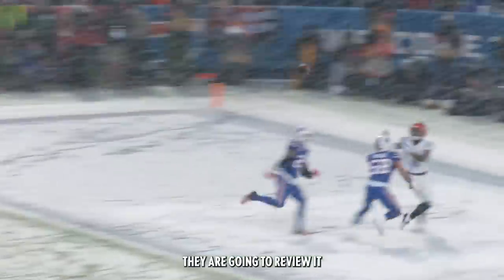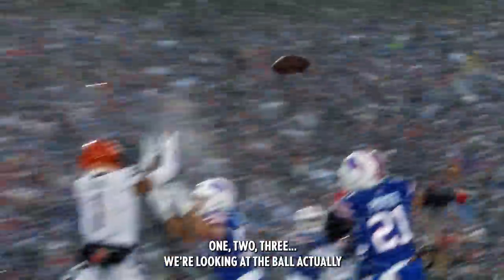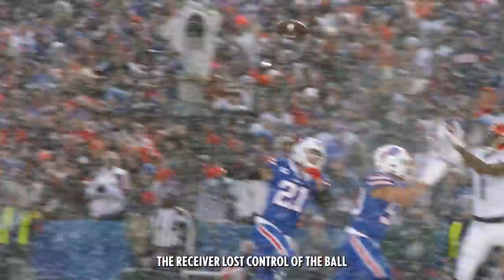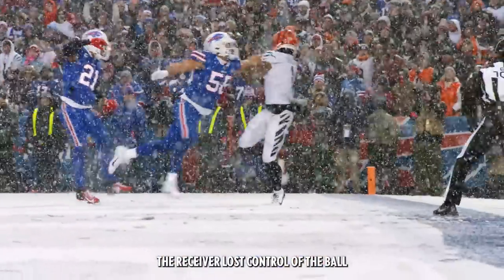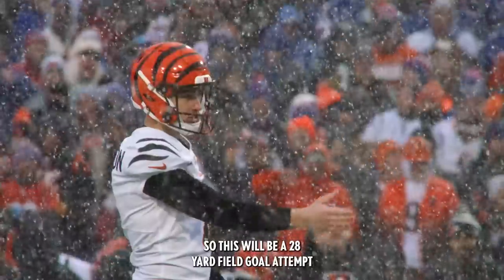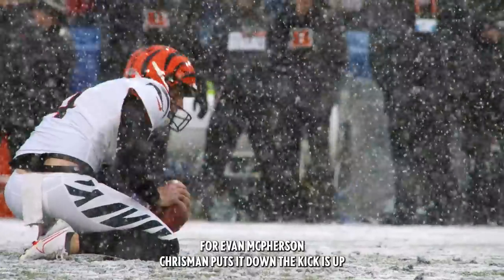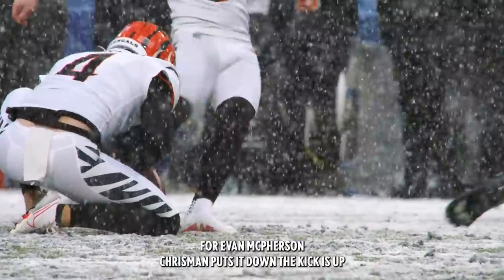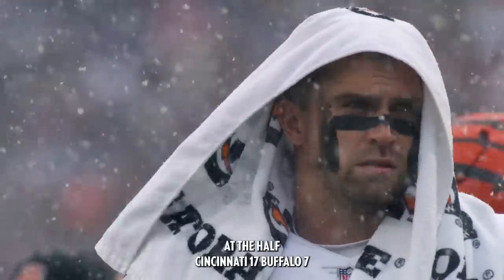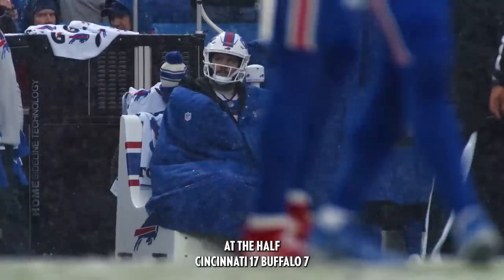Going to review it. One, two, three, four, five, six, seven. Oh, we're looking at the ball, actually. The receiver lost control of the ball. So this will be a 28-yard field goal attempt for Evan McPherson. Chrisman puts it down. The kick is up, and it is good at the half. Cincinnati 17, Buffalo 7.